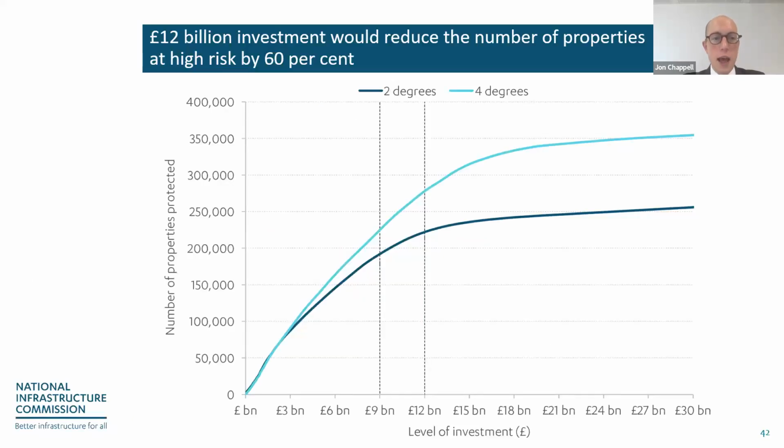Next slide. So we then looked at what you could do in terms of investment through cost-benefit analysis, and again covering a much wider range than just money, the social costs as well. What you could do in terms of reducing the number of properties at high risk of surface water flooding. So that's the very high risk, the 1 in 30 year risk. And basically what we found was that looking at a 2 or 4 degree global warming scenario, at 2 degrees, you could cost effectively protect about 60% of properties for 9 billion, and you could do it for 12 billion in a 4 degree scenario.